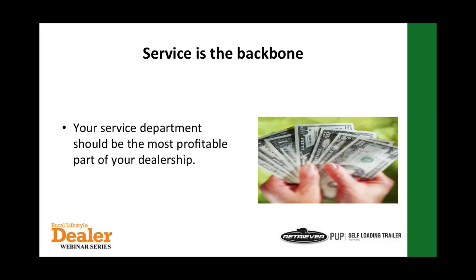So it's the backbone, and if it's run properly, it should be one of the most profitable pieces of your dealership. We strive when we work with dealers to get their service department producing at 55% gross profit margin with a net back to owners of 20% of every labor dollar produced. So if you do your service department correctly and you get your people focused on putting out quality work, you can make a ton of money in it.